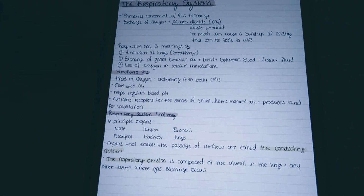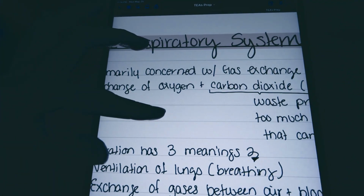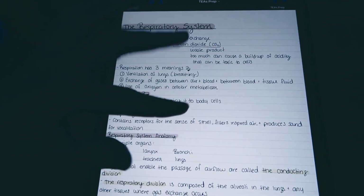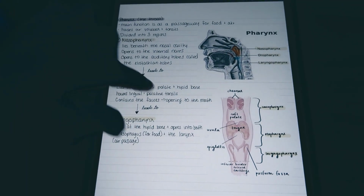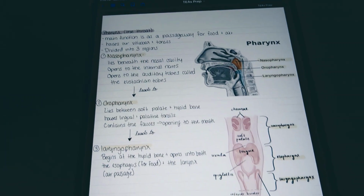Just want to show you guys my notes that I got done today. So this is everything I got done. Obviously, I am working on the respiratory system, took some notes, and I even created my index cards. So I'll have that on me when I'm at work and I can just read them through.